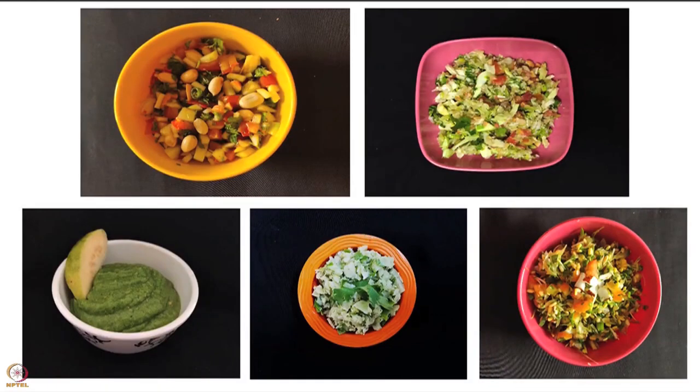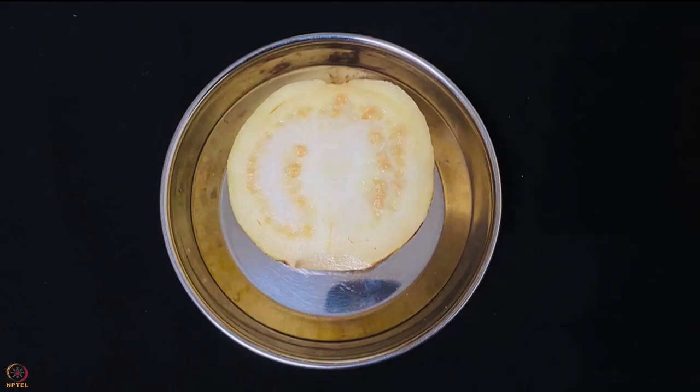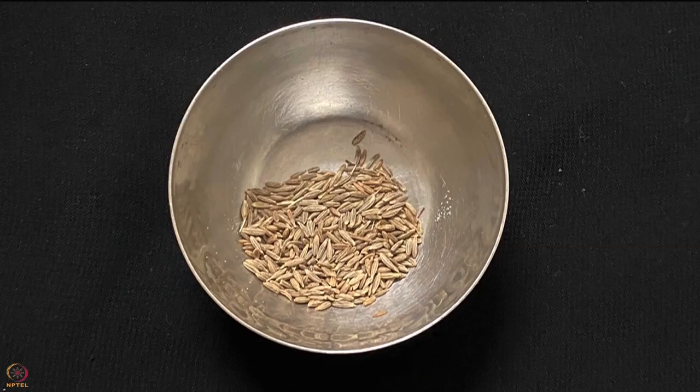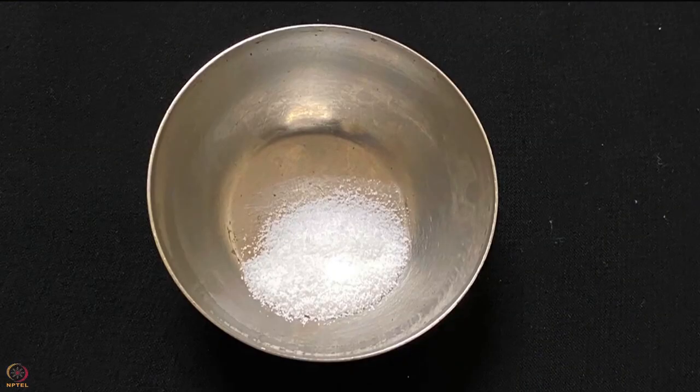In this tutorial, I will teach you some uncooked vitamin C rich recipes. Cooked vitamin C rich recipes will be explained in another tutorial. The first recipe we will see is guava chutney. To prepare this recipe, you will need 50 grams or half guava, half cup or a handful of washed coriander leaves, 3 green chilies, 1 teaspoon cumin seeds, half lemon, salt to taste.